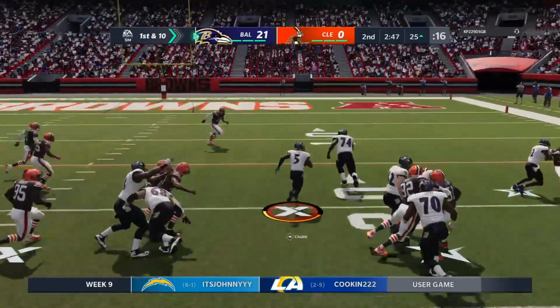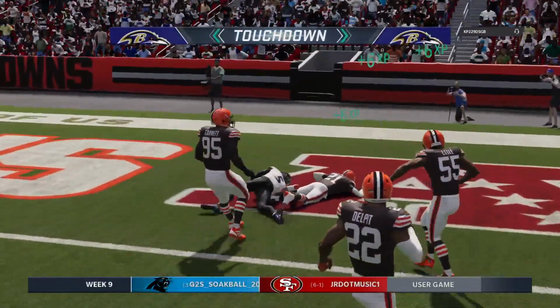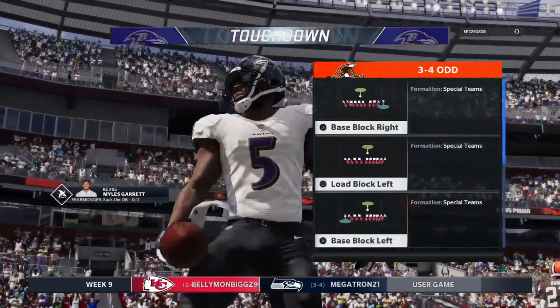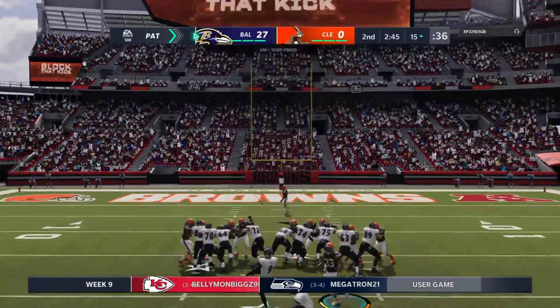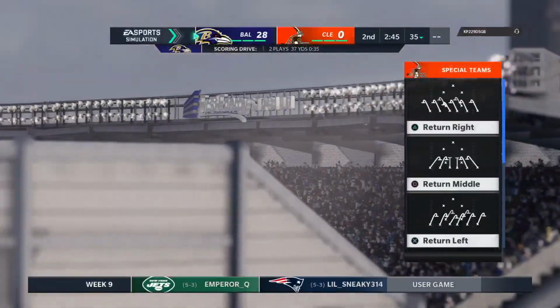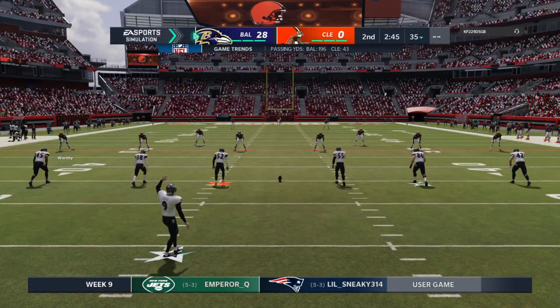On 1st down, they'll run with Chubb. Open space inside the 10. And he is into the end zone for a Baltimore touchdown. Nick Chubb, his 4th touchdown on the year as the Ravens push further out in front. It's good, and they stretch their lead to 28-0 now. Makes the score Ravens 28, Browns nothing.